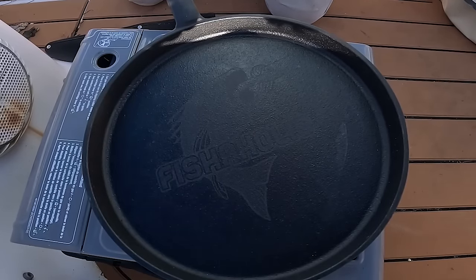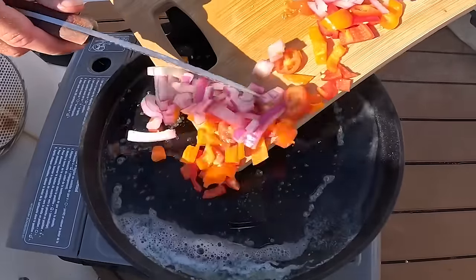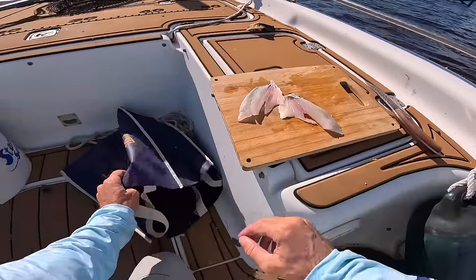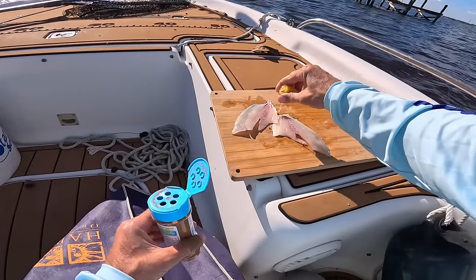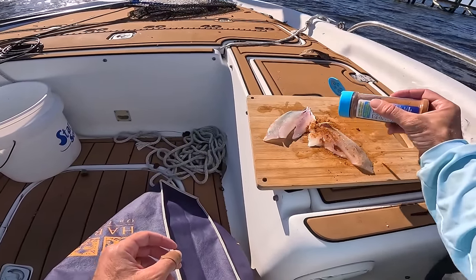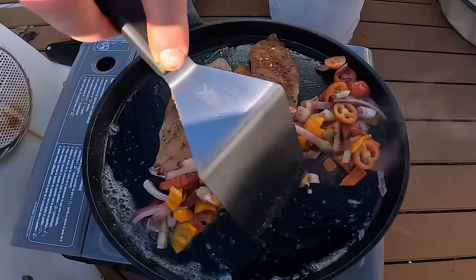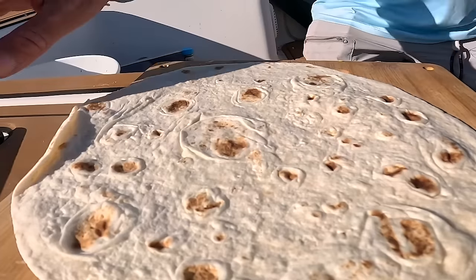All right, let's start off by throwing some butter in the pan. Oh, that looks good. Now let's season up our fillets with some of this Dano's seasoning. Let's put a little coating of lemon juice on there. And then we'll be generous with this seasoning. Inside down first. All right, that should be about done.